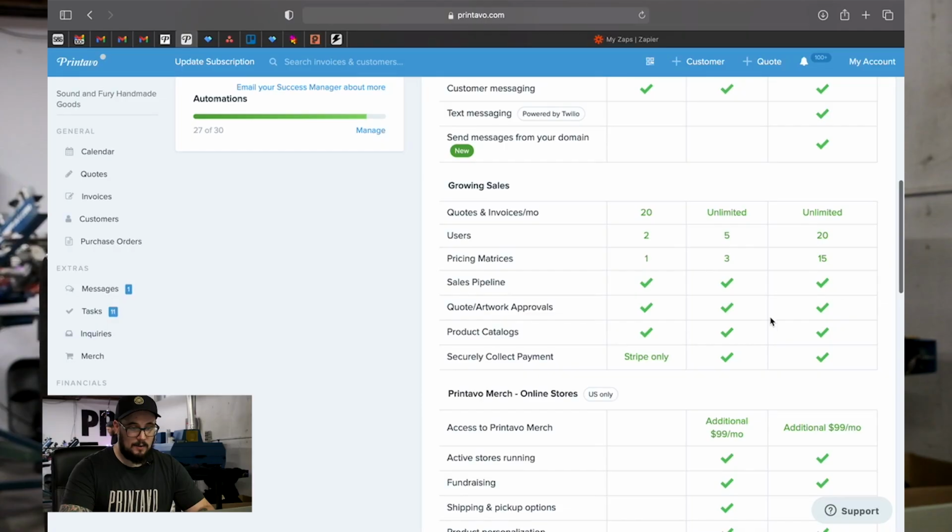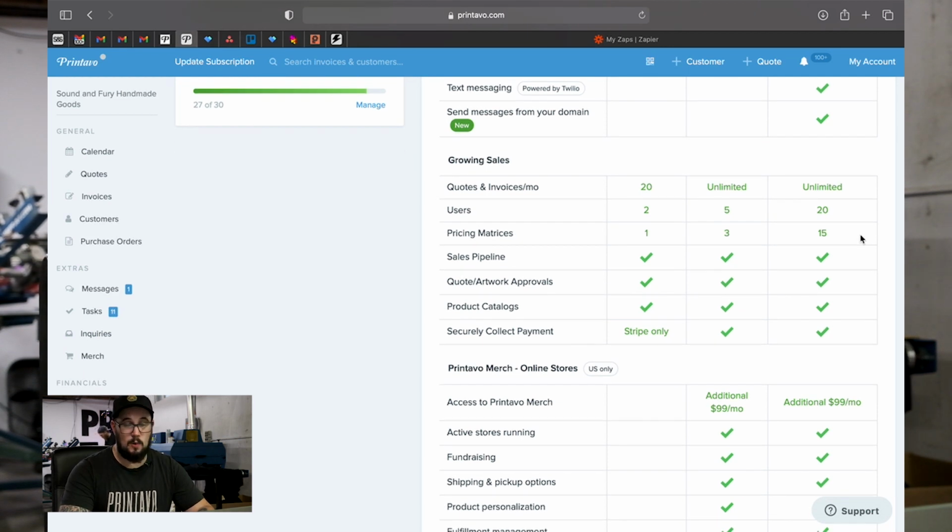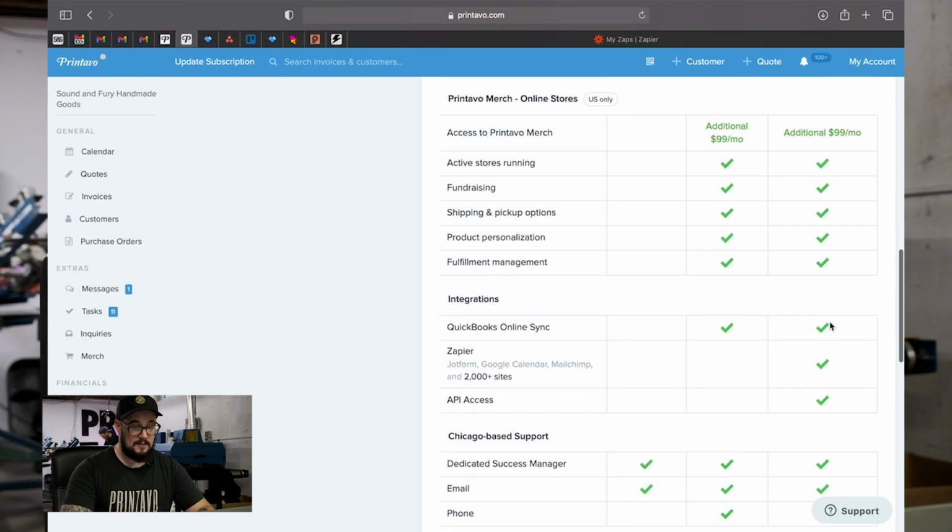This is the best way to help avoid going into spam folders or accidentally going into the wrong folder where the customer doesn't even know they got the email. So it's a quick and easy thing to go ahead and change. All you have to do is be on the Premium tier to have access to that. Now, there's definitely the additional users and additional pricing matrices: 20 users with the ability to add more, 15 pricing matrices with the ability to add more, all sorts of fun stuff in there.